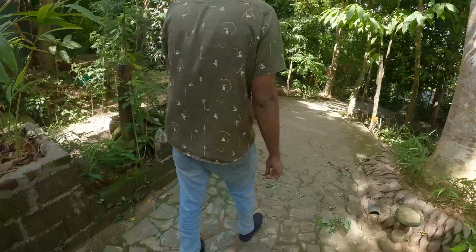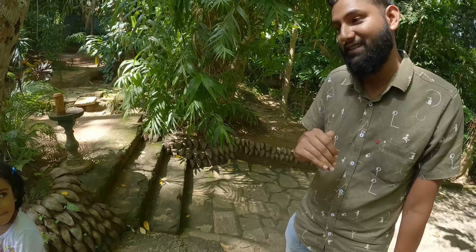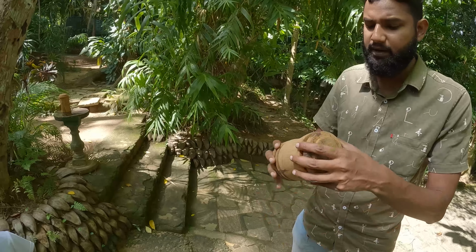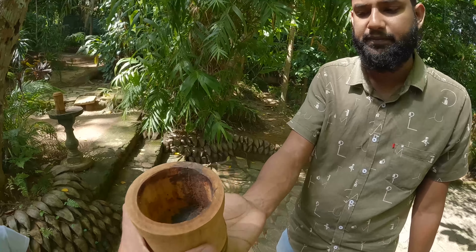Now I'm going to explain one of the popular things in Sri Lanka. There's a tree, we call it gam malu. After 40 years, when the tree is well matured, they cut down the tree. From the bark of that tree, we make a kind of mug like this. Look at this mug, sir.